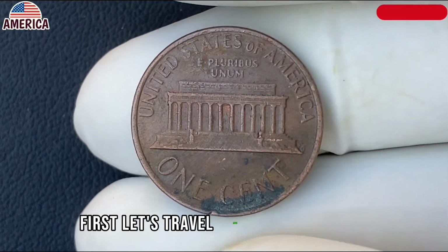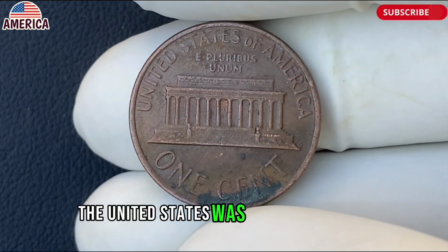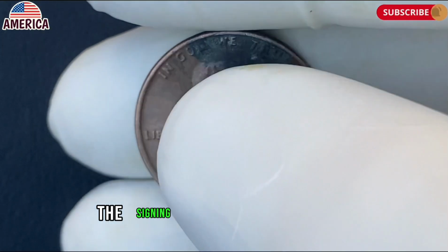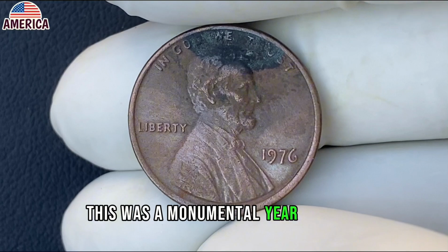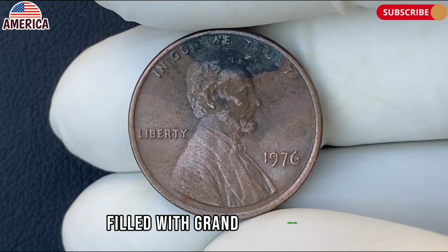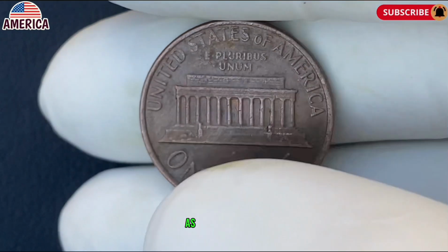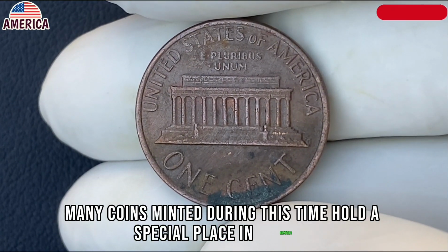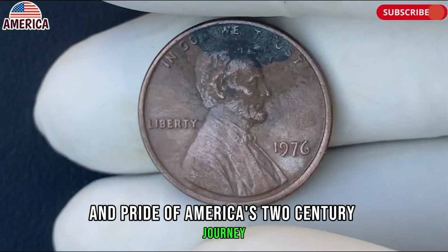First, let's travel back in time to 1976. The United States was in the middle of celebrating its bicentennial, the 200th anniversary of the signing of the Declaration of Independence. This was a monumental year for the nation, filled with grand celebrations, parades, and special commemorations. As a result, many coins minted during this time hold a special place in history, as they symbolize the spirit and pride of America's two-century journey.